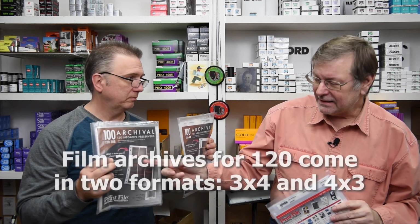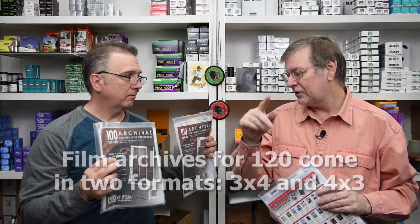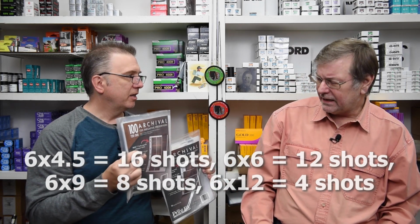Anyways, if you're shooting medium format, realize that there's 2 versions you can get. I did not realize that there was that version. Let me write that down so I can make sure I get them. Because if you're shooting just the 6x6s, this works out really well. But if you're shooting 6x9 or something like that, you need a different format because the numbers don't match up. You're absolutely right. So slightly different.